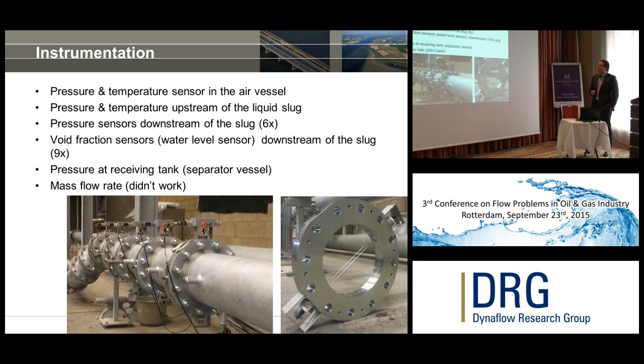Of course, we need some instrumentation to do this. So we installed pressure and temperature sensors in the air vessel, in the base of the system, in the high pressure system, as it were. We had pressure and temperature upstream of the liquid slug. And we had pressure sensors downstream of the liquid slug to record the slug coming through, and of course the pressures during the experiment.